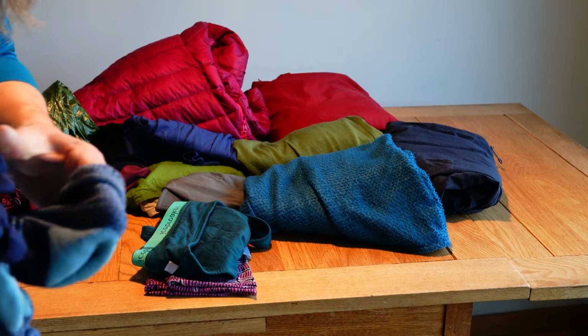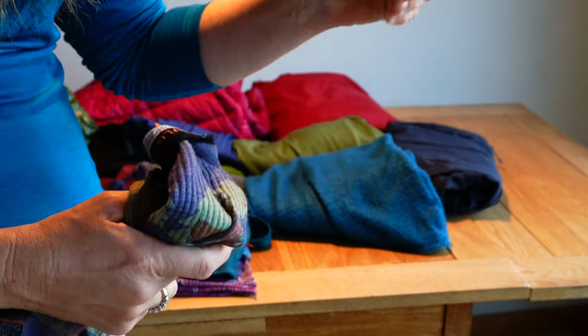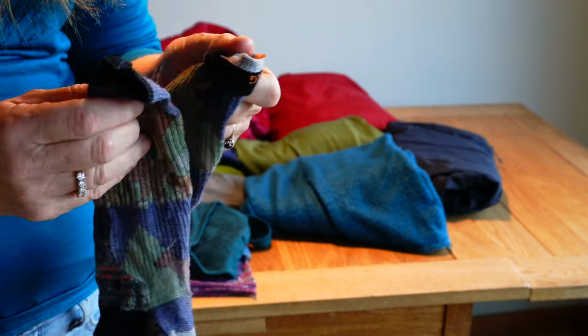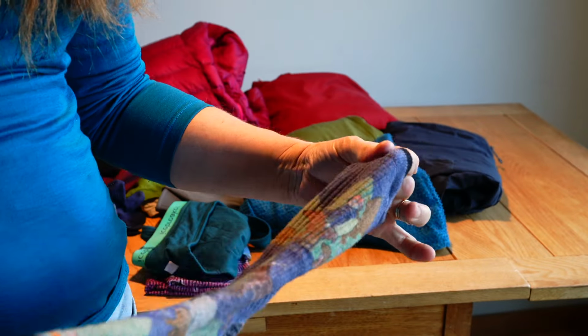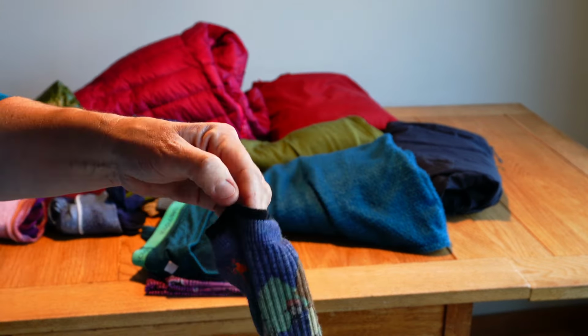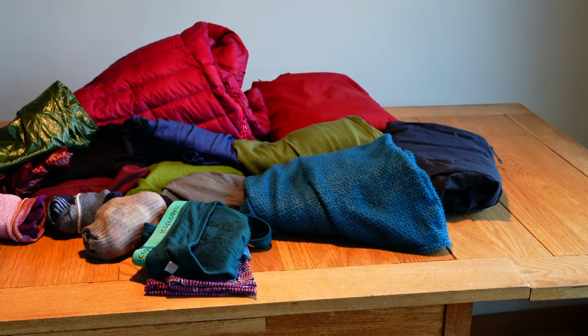Toe socks are really good for stopping rubbing between your toes. And then one pair of socks to keep dry and in the tent at night. But instead of little short ones, I'm going to take long Smartwool socks that could be used for hiking, but also long enough to sort of pull up and seal to keep bugs out.